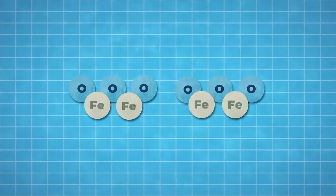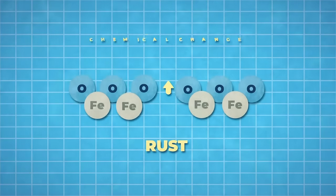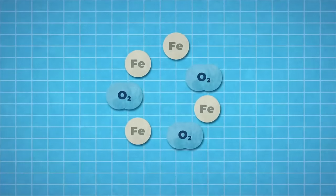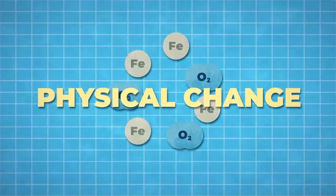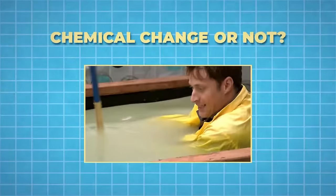Look, it's a molecule of rust. Rust is a different chemical than either iron or oxygen. It's a chemical change. Now, if these molecules mixed and did not change, then it's not a chemical change, it's a physical change. Sometimes it's hard to tell if it's a chemical change just by looking, but asking what kind of change it is leads to good science.